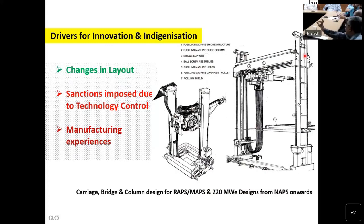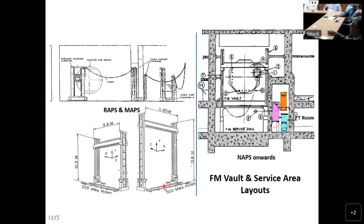Here, these changes are often mandated by changes in the layout. RAP1 and MAP1 layout is not the same as Narora and others because of seismic criteria, our way in which we deal with the LOCA, and so many other reasons. So whenever the layout changes, your fuel handling system design also has to change. This is the reason why. Next one. Now I will explain to you here.